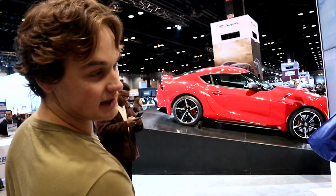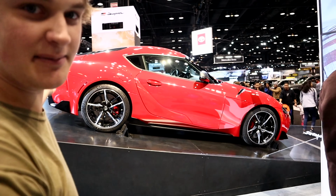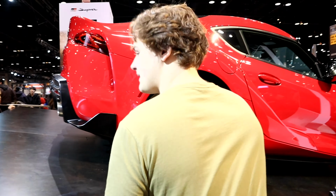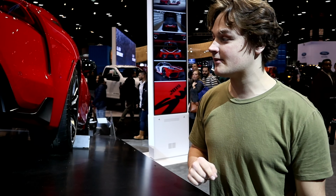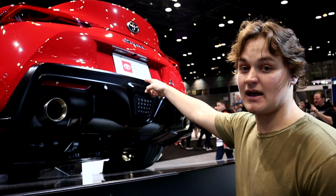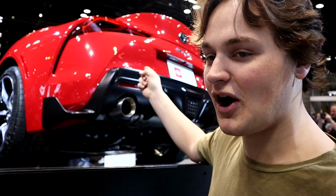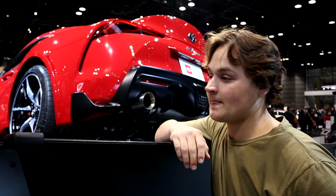Okay guys, here's the brand new, all new Toyota Z4 from BMW. Right here we got these wheels made by BMW. We got this diffuser made by BMW. These sensors made by BMW. This exhaust made by me. This license plate made by BMW. That motor made by BMW. This whole car made by BMW. Because it's a BMW.